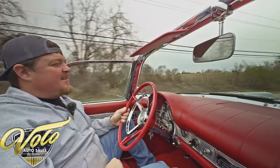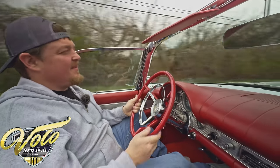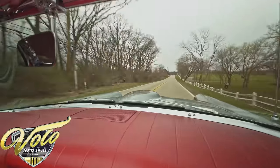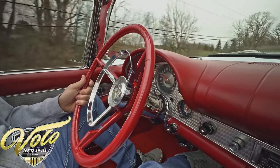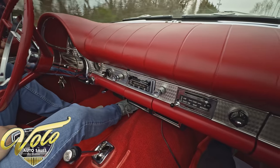All right, everybody. Top is down. Time to go for a cruise. What a nicely upgraded Thunderbird we have here. It's got the rack and pinion steering, power disc brakes, air conditioning. I mean, this one really has it all.